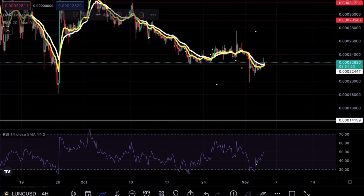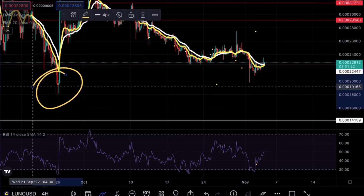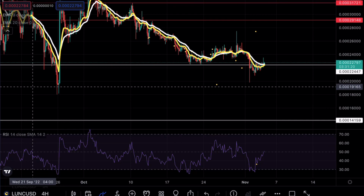I would much rather be comfortable entering a long position around this level here at the 18, because of the fact that it does hold quite a bit of weight on the 4 hour charts. But that's pretty much all I have for you guys today.